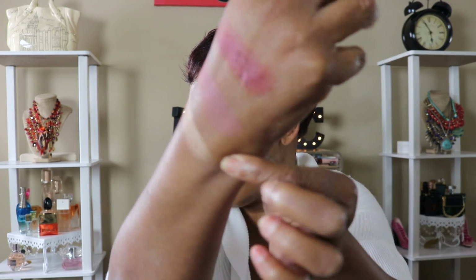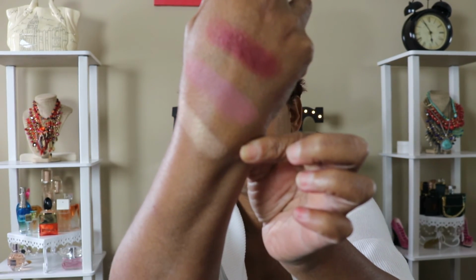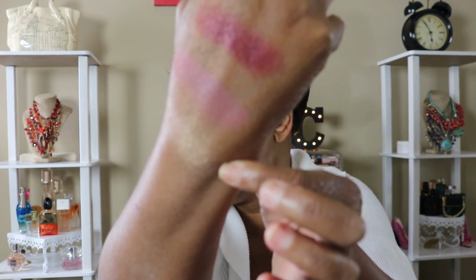And that's what Twilight looks like swatched on my hand. Beautiful color. Beautiful highlight. So I will be wearing this this week, as I said, and I'll be coming back and letting you know what my thoughts are. And then the last highlight that I purchased is called Daylight. These were the only 2 to me that look like they'd be good on my skin tone.